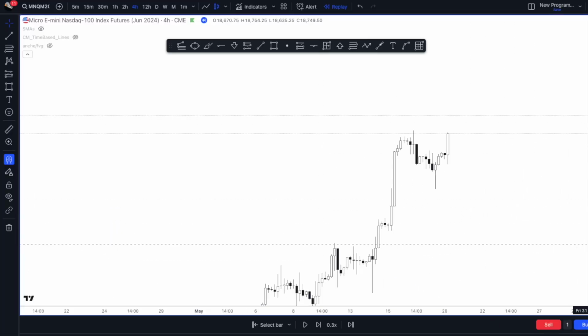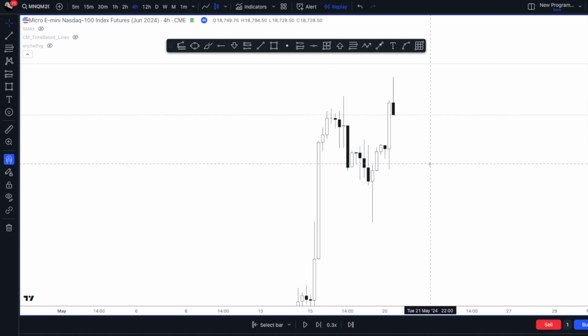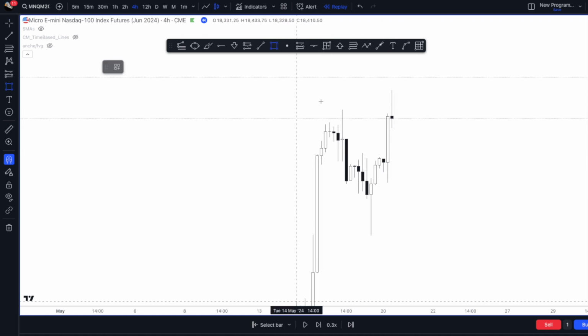Okay, now let's look for a fair value gap. This is actually market open, so this is perfect. Monday at 6 p.m., so 6 a.m. This closing candle closed up here at 10 a.m. There's nothing here, but we're gonna go to the next candle. Boom. And this is going to activate a fair value gap. This is going to create an imbalance in the market.